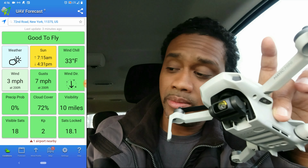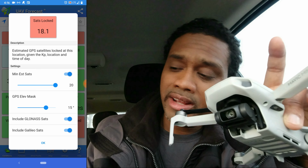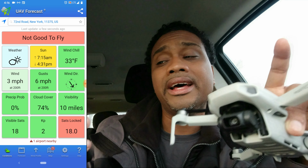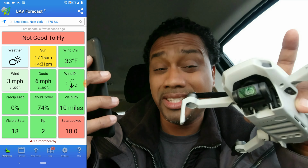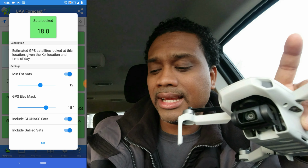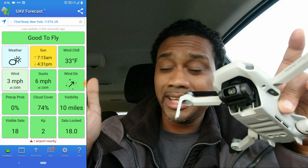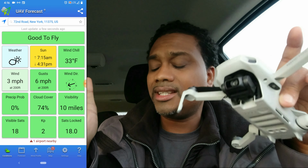Even satellite locks, you can tell it the minimum number of satellites that you want, right? Right now we don't have 20 satellites visible in the sky. We only have 18, and that's why it's saying it's not good to fly. I would like to put it somewhere around 12 satellites is where I recommend. So that's just my personal recommendation. Guys, this is not a tutorial on how to use the app. The app is not that hard. It's pretty simple. It's pretty straightforward.